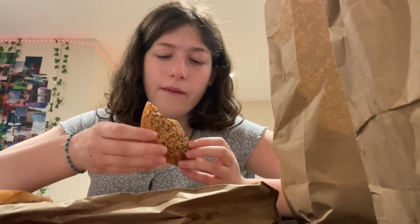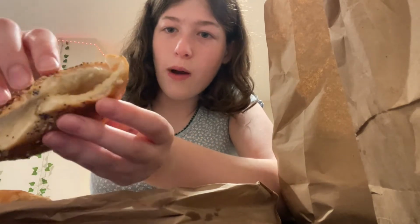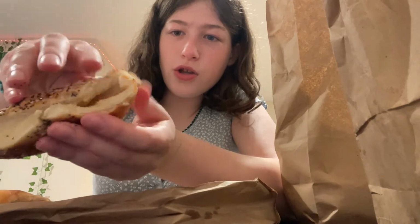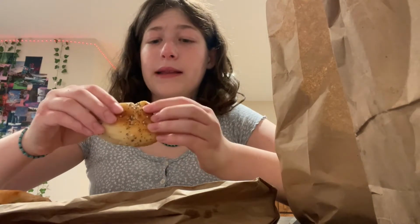Okay, so I took a bite of this. It's very interesting. It's probably one of the most sugary bagels I've ever had. There's so much sugar in this, and you can taste it right away. It's a little too much for me. And also when you take a bite, look, there's a huge hole. Oh wow, it's stuck. It's not cut fully. It's really not that squishy texture you look for, but it's still pretty good. Honestly, the bagel is pretty good.